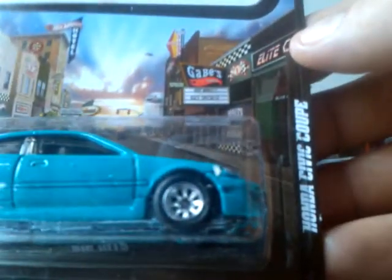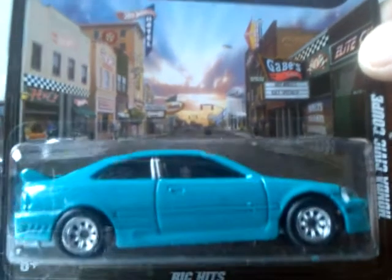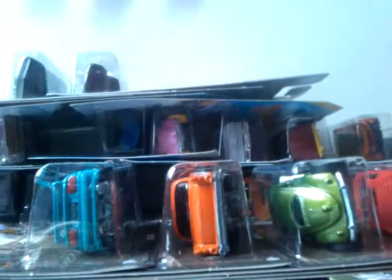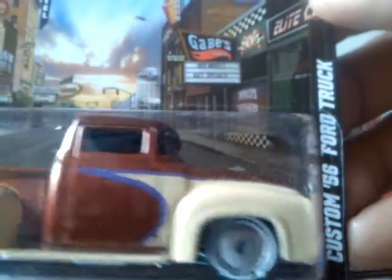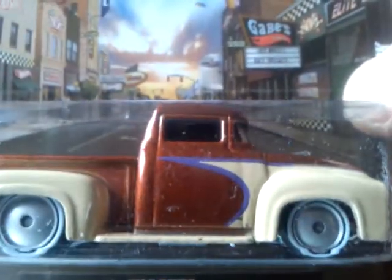Next out is the Honda Civic Coupe from the big hitters. Awesome. Mr. Lum did send me this body, minus the wheels. I did actually paint it. It's still in the shed. It's probably got dust all over it now. And last but by no means least is a custom 56 Ford truck, which I've never seen up close. I didn't realise it had a purple stripe. It's cool. That is awesome.